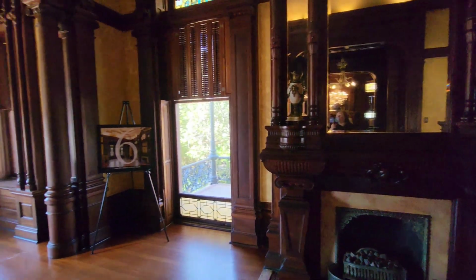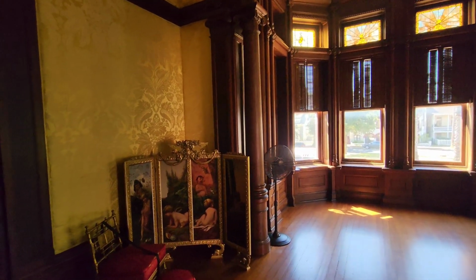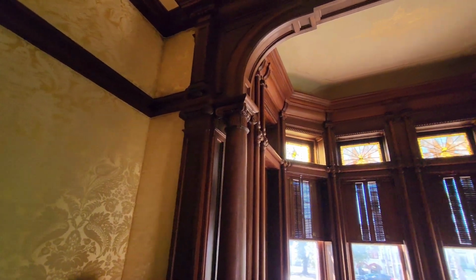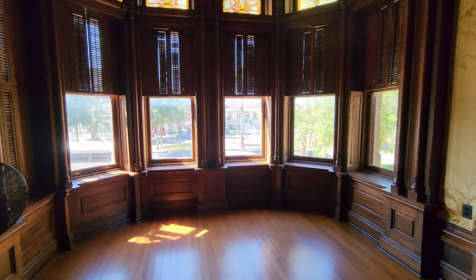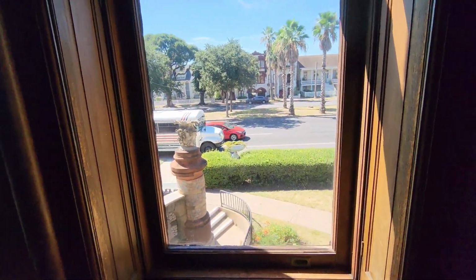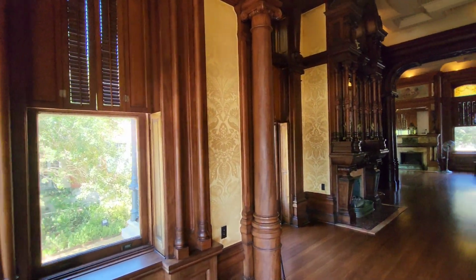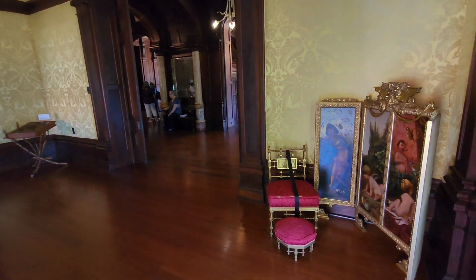So this is actually the parlor. The walls are adorned with gold silk from Belgium. I don't know if this is original. I guess it is. That's fascinating. Check out this little part of the room here and step out and see outside. Isn't that gorgeous? Gold silk from Belgium. This is where they would have their little parties and whatnot.